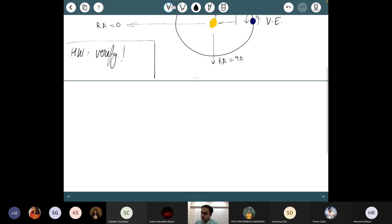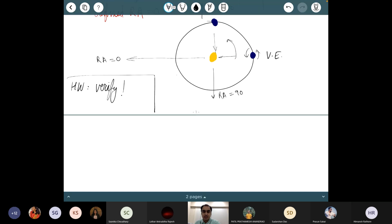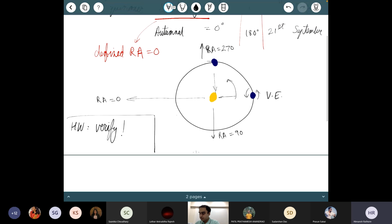Now there is one more way to think of motion of the sun, by the way, which is guided by this diagram. Yes, Himansh, you have a question. Yes, sir. I'm a bit confused about the RA thing. So RA zero is defined as the vernal equinox point in the sky. Correct. And now, in which direction does the RA increase? When we go west of RA zero or when we go east of RA zero? Going east. Okay, RA increases to the east.